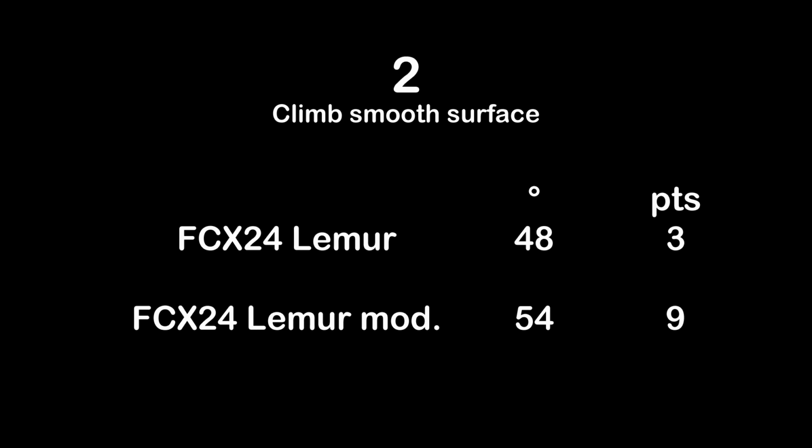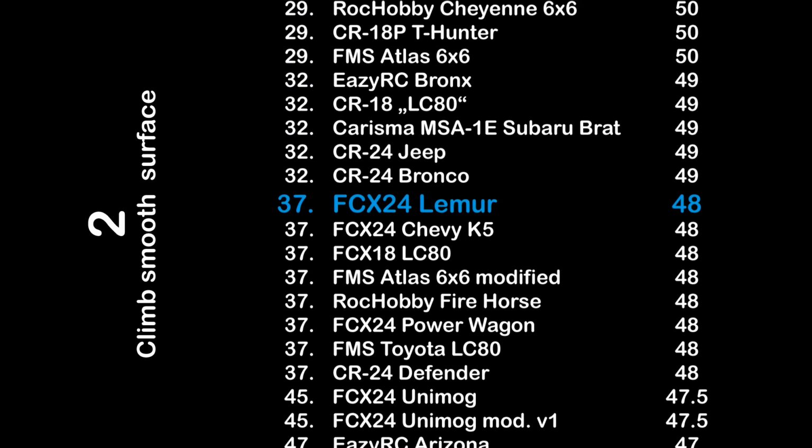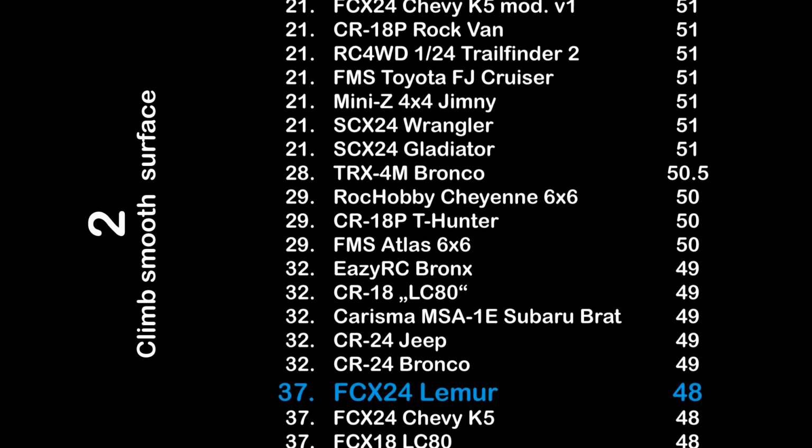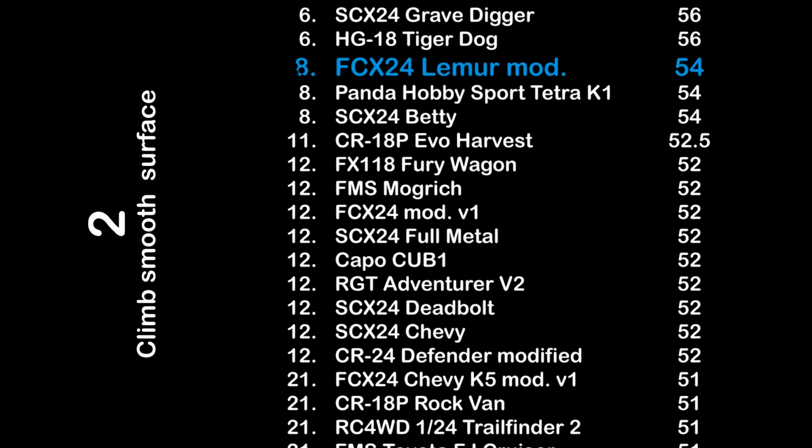And here the results of test 2. Climb on a smooth surface. The FCX24 Lemur in stock condition, 48 degrees and 3 points for this. And the FCX Lemur modified, 54 degrees and 9 points for this. Still a good result. However, 5 degrees less than on a rough surface. And under 57 trucks tested so far, that's a shared place 37 for the stock Lemur and a shared place 8 for the modified Lemur.